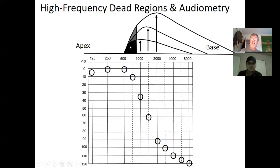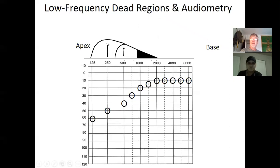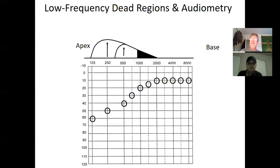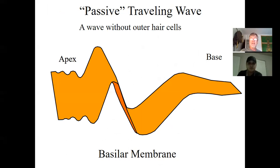healthy hair cells. Always remember, the steep front of the wave always faces the apex. Steep front of the wave always faces the apex, but it's the shape of the wave. Okay? Anyway, but don't worry about that. You've seen it, done it, got the t-shirt, been there.